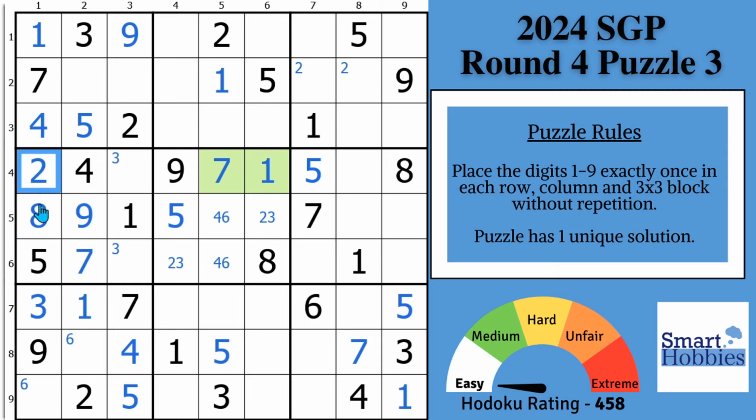And we're not done with the 9s either, because you have these two 9s here and this 9. You can solve for a 9 in block 6. And solve for a 9 here. And then with these two 9s and this 9, we can solve for a 9 in block 8.